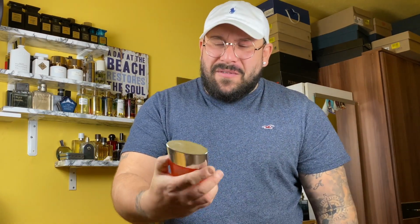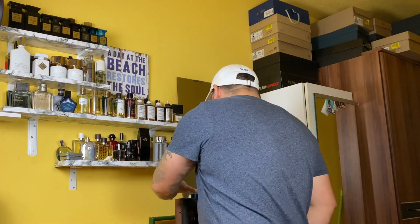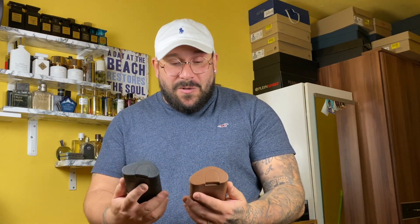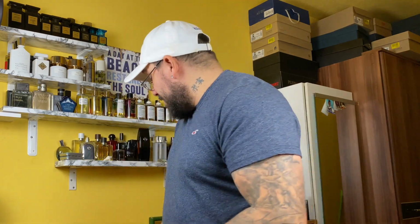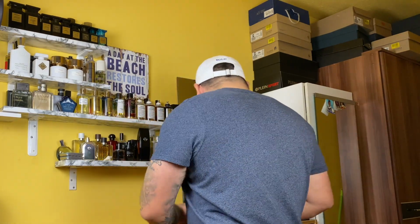Clinique Happy for Men. Lovely, lovely, lovely orange freshie. I don't see people talking about that a whole lot, which is a shame because it's actually a solid fragrance. Pure Malt, Pure Avan. They're two of my favorite flankers from this house. Yeah, Pure Malt and Pure Avan are both two lovely fragrances.